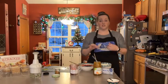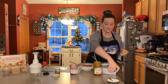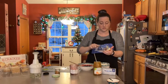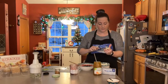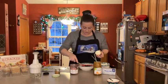You are going to take cream cheese. You can buy the container or the packet of cream cheese, it doesn't matter. Just let it get a little soft. You want to be able to spread it on the cracker without mushing the cracker. I want a nice coating across the entire surface of my cracker, and I'm going to do both the apricot and the cherry for you guys to see. So I've got my cream cheese on there.